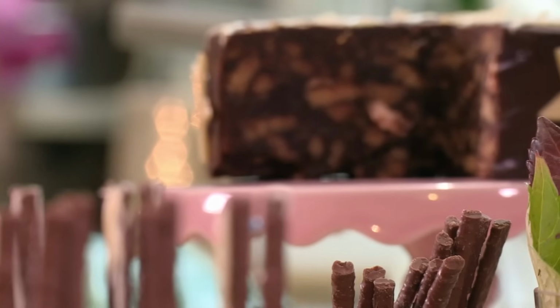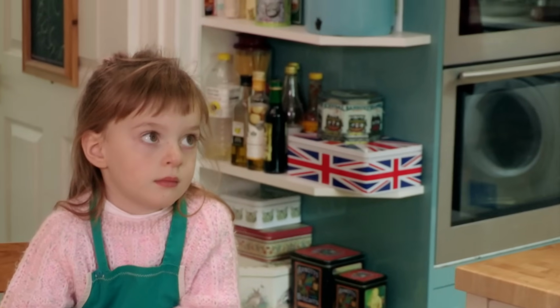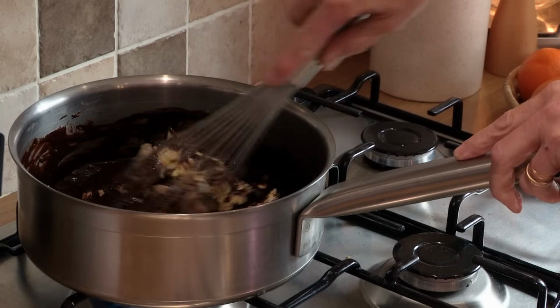I loved making it with my mum when I was little, and when I cooked for Prince William and Prince Harry when they were small, I really enjoyed making it with them. And today I'm going to have fun doing it with Mandy, my daughter. This version isn't quite on the scale of the one made for William's wedding.